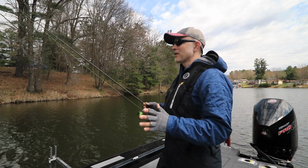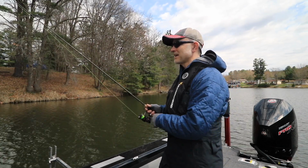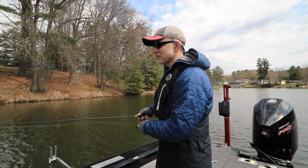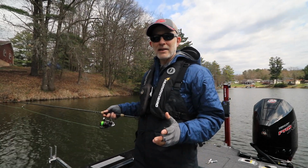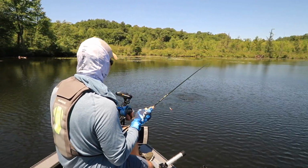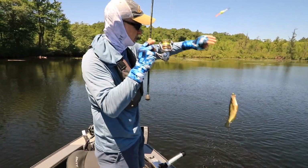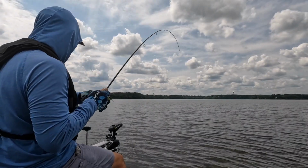This is by far, and I've fished a lot of panfish rods over the years, this is by far the best panfish rod I have ever handled, hands down. It's an exceptional piece of rod engineering that the experts at St. Croix Rod up in Park Falls, Wisconsin have come up with. It is incredibly light, exceptionally sensitive, really well balanced, super comfortable in the hand, and it has plenty of power to handle larger fish that you're going to encounter whenever you're panfishing, whether that's walleyes or smallmouth or largemouth or northerns or whatever. This rod can kind of do it all.